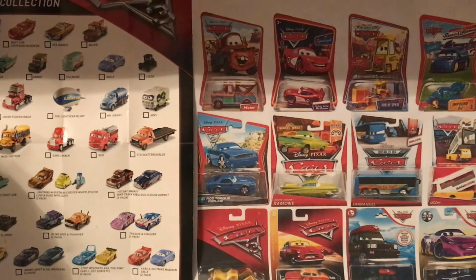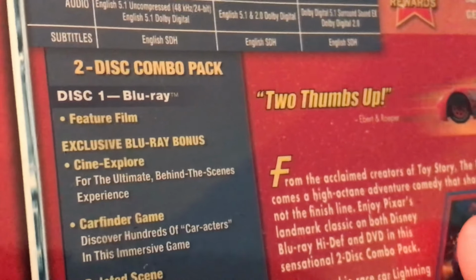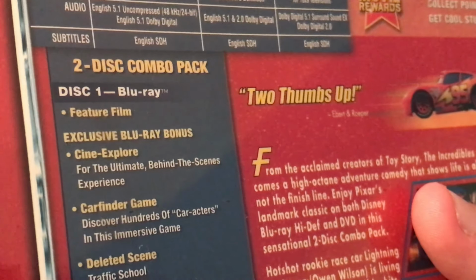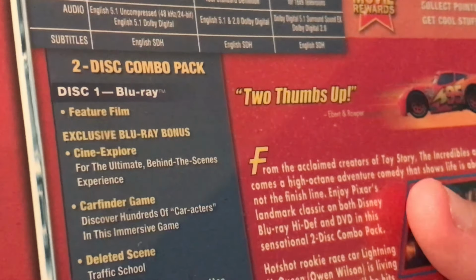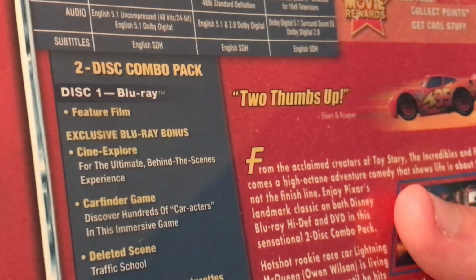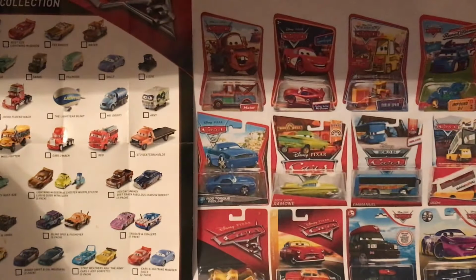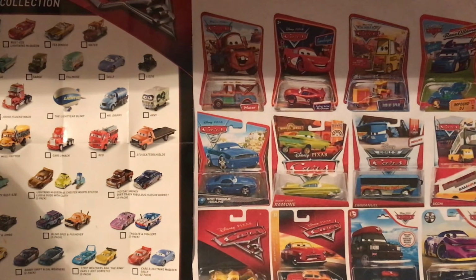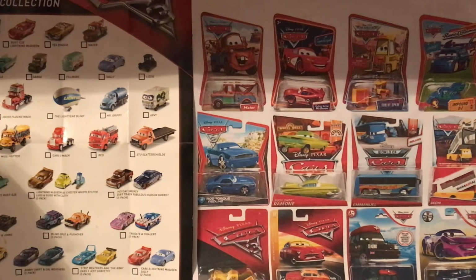Anyway, you can see the bonus features. Disc 1 Blu-ray includes the feature film, exclusive Blu-ray bonus, Cine Explorer, for the ultimate behind-the-scenes experience. I guess Cine Explorer. Car Finder game, discover hundreds of characters. Oh, Disney, you guys are just the funniest. That's the worst pun I've ever read in my life. And that comes from me. I read bad car pun names every day.